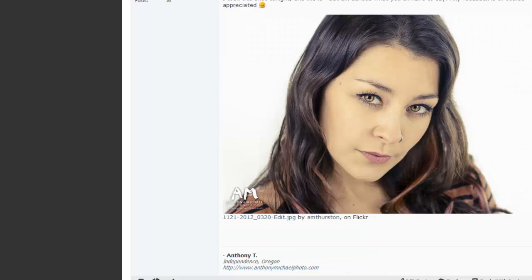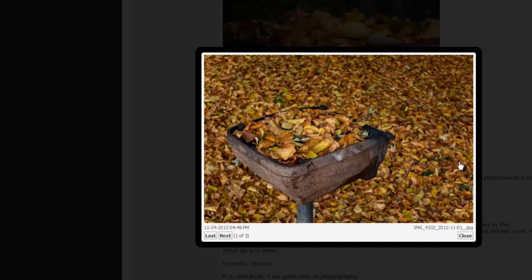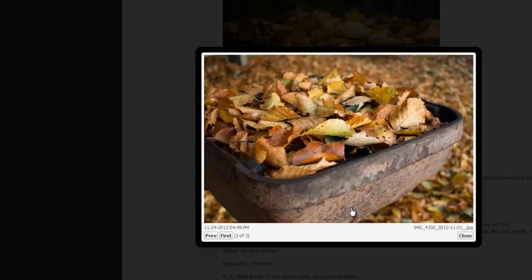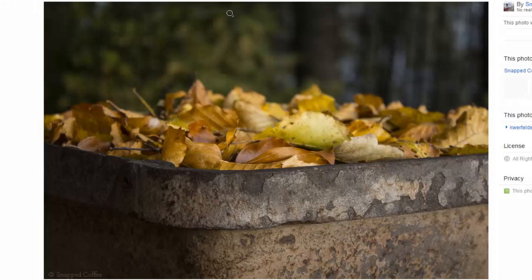You had a couple of different variants. By the way, variants of an image are totally fine to submit, just not unique versions and stuff like that. Variants are okay, and these different variants are kind of cool too. It almost looks like the grill is photoshopped in on these images. It looks kind of funny, but I dig it. I dig this one that you chose. I think you chose the right one.